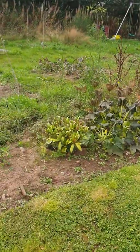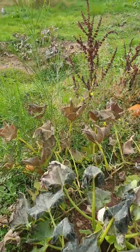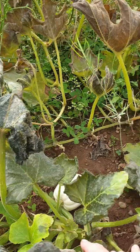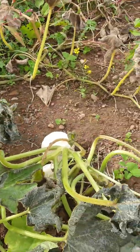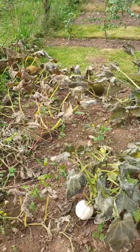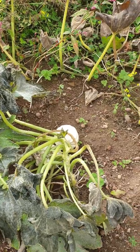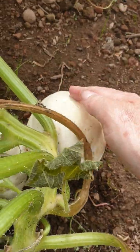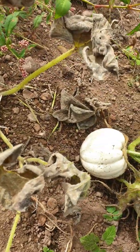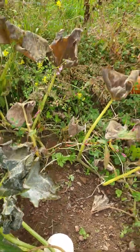But unfortunately my squash bed, that did get hit for obvious reasons. So all I'm going to be able to do now, I think, is harvest all these squashes that I've got and store them. I mean, luckily these mashed potato squashes, these white ones, these actually store very well. So I think I'm just going to have to take these off, because I don't think these plants are going to sustain them anymore. I think that's all, folks, as they say.